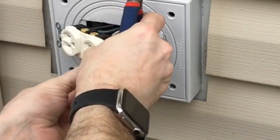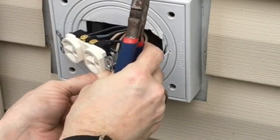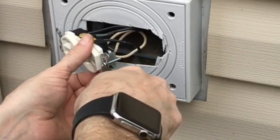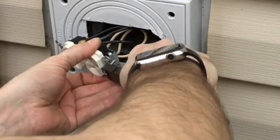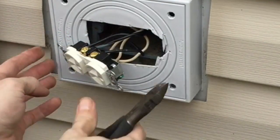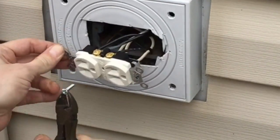And there's this little safety here that holds these screws in place. It's a unique little safety. I've never seen one like this. We're going to have to bend these off to get the screw out. Or maybe I can just get lucky and brute force it. Yeah, that works. A lot easier than trying to deal with this little spring that's holding the screw in place. There we go.